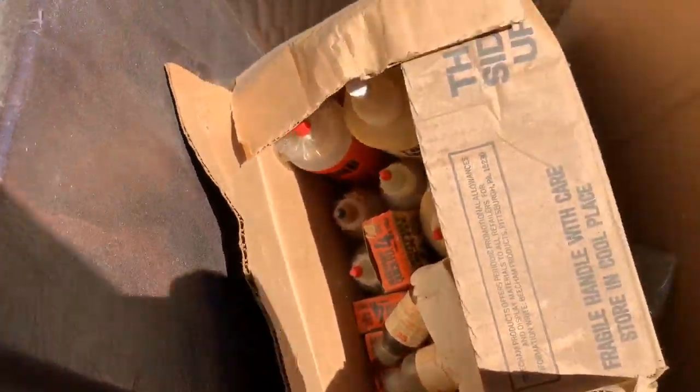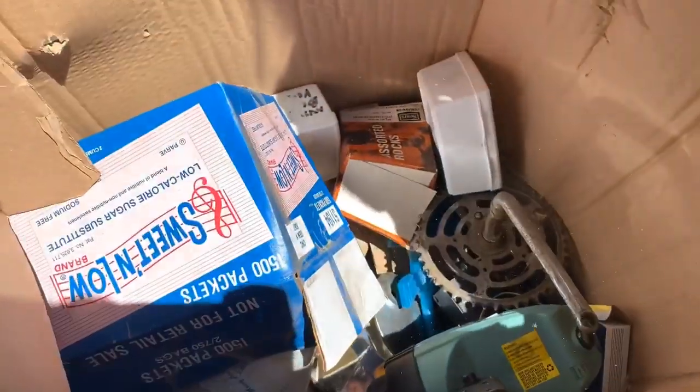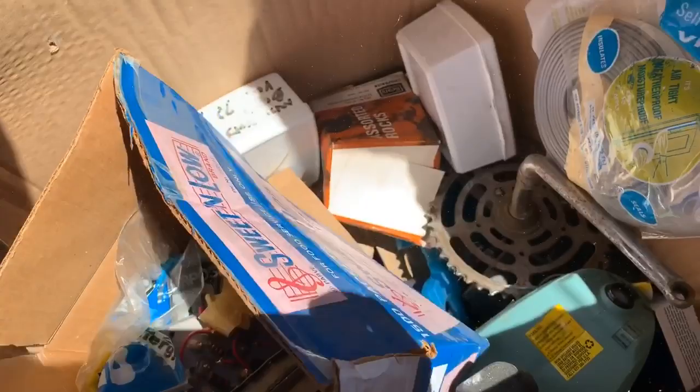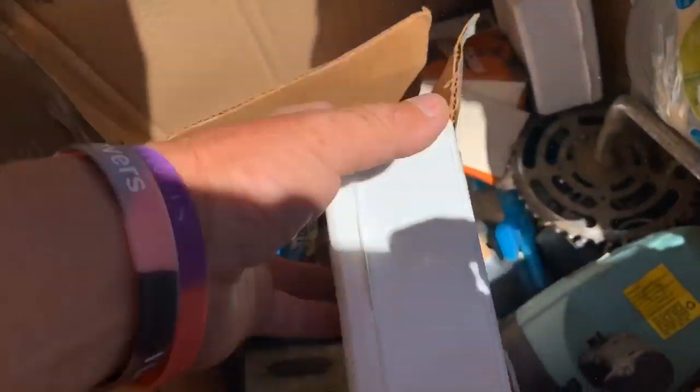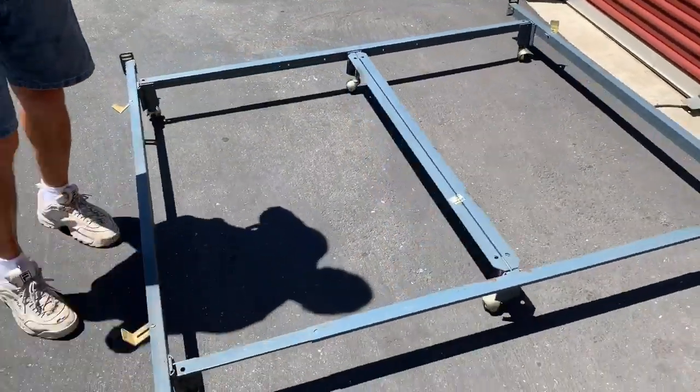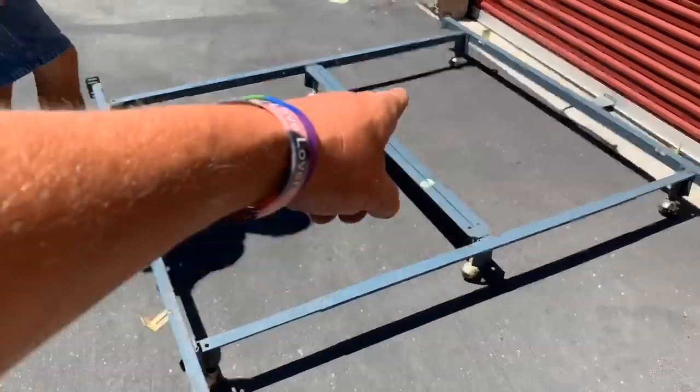Hobby kit, that's a good sign. It's glue. And that's not a good sign. Pedals, crap. Okay, so far the first box in does not look that good. Here's Uncle Michael wanting to go fishing. Uncle Michael's first thought is this is a bad unit because they weren't smart enough to take the bed frame apart.